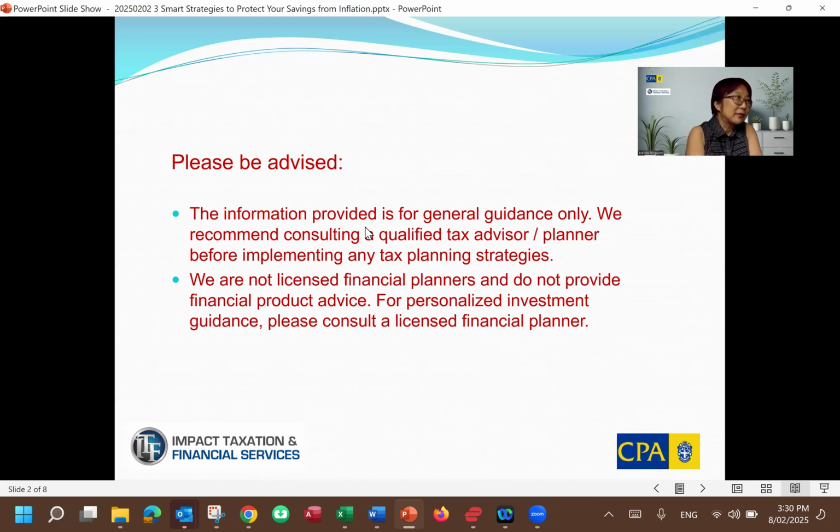Very quick declaration. The information provided is for general guidance only. We recommend consulting a qualified tax advisor or tax planner before implementing any tax planning strategies. Also, we're not licensed financial planners and do not provide financial product advice. For personalized investment guidance, please consult a licensed financial planner.